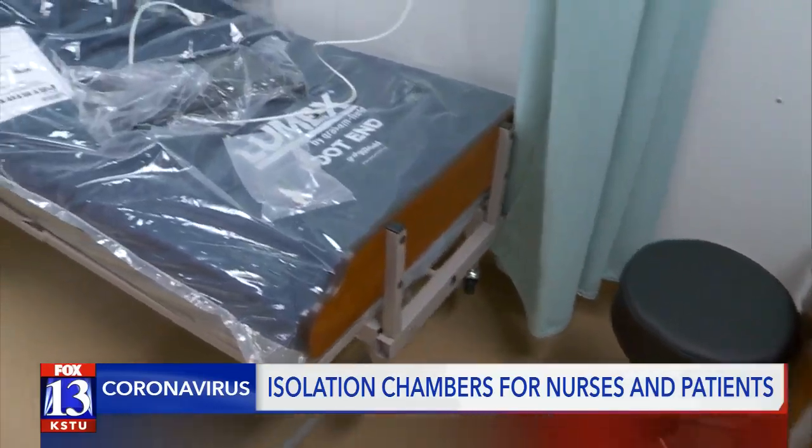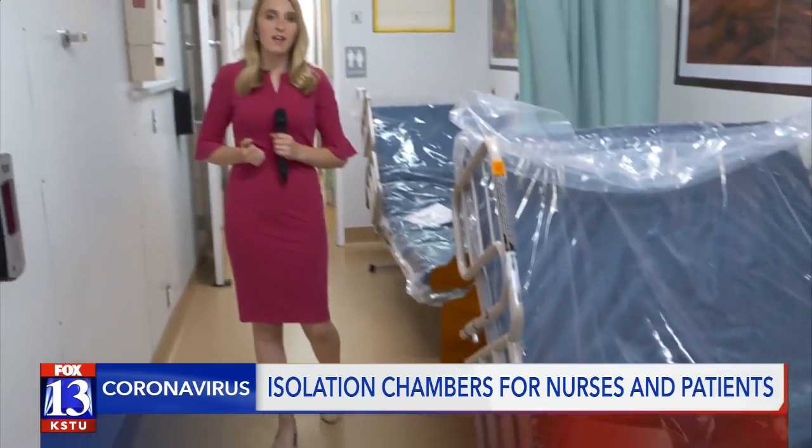These units will be sent to Florida, which takes about 4 days to get there and 1 day to set up. From the infectious disease mobile triage unit in Ogden, Aaron Cox, Fox 13 News, Utah.